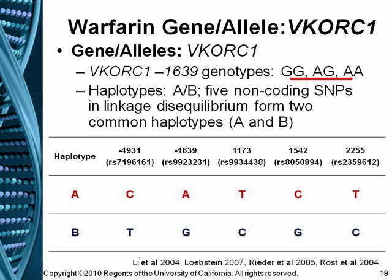Because the 5 SNPs are highly likely to occur together on a chromosome, they form two common haplotypes. Haplotype is defined as a group of alleles on a chromosome. The two common haplotypes are commonly called haplotype A and B. And these are 5 different SNPs that are in strong linkage disequilibrium.